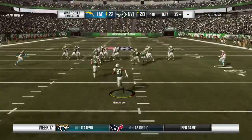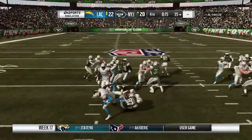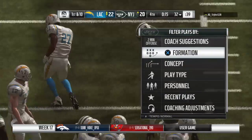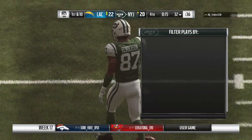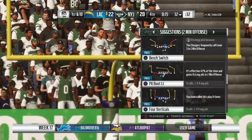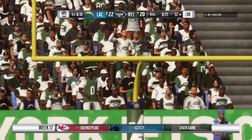Oh, the return is Henderson. Solid return, pretty good field position. They'll start at the 32-yard line. The Jets offense now works their way back onto the field. So you're right there, but obviously the clock is not your friend. How do you handle this situation?